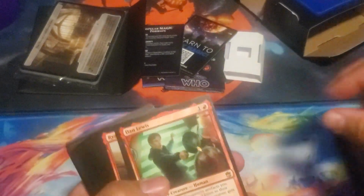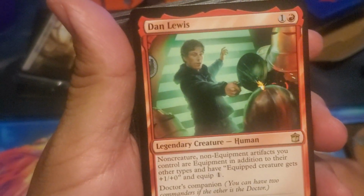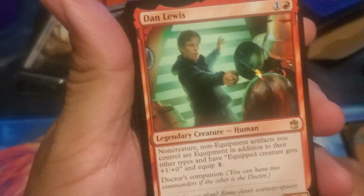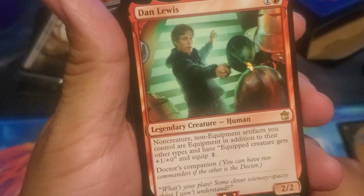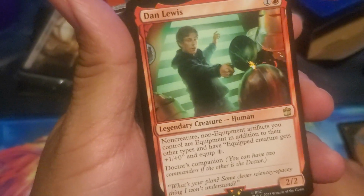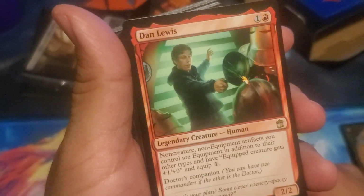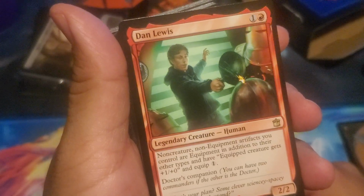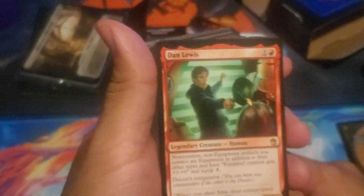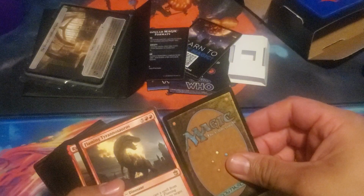Can't hate on Cascade. Dan Lewis. Oh, he didn't get enough screen time. He's 1 and a red. Creature, and it says non-creature and non-equipment artifacts you control are equipment in addition to their other types, and have equipped creature gets +1/+0 and equip 1 cost. Doctor's Companion. Let's see. Non-creature, non-equipment artifacts you control are equipment. Okay, so it just turns your artifacts into equipment. I guess.